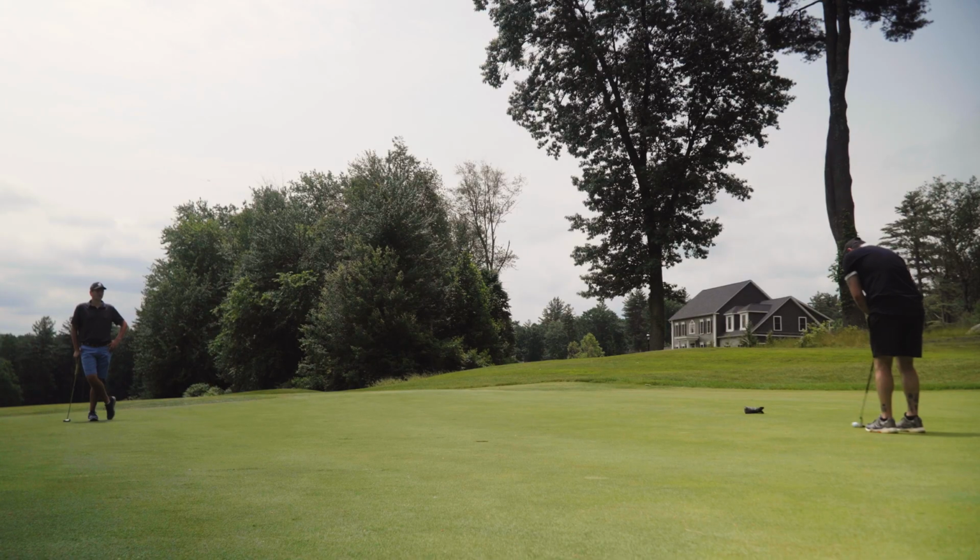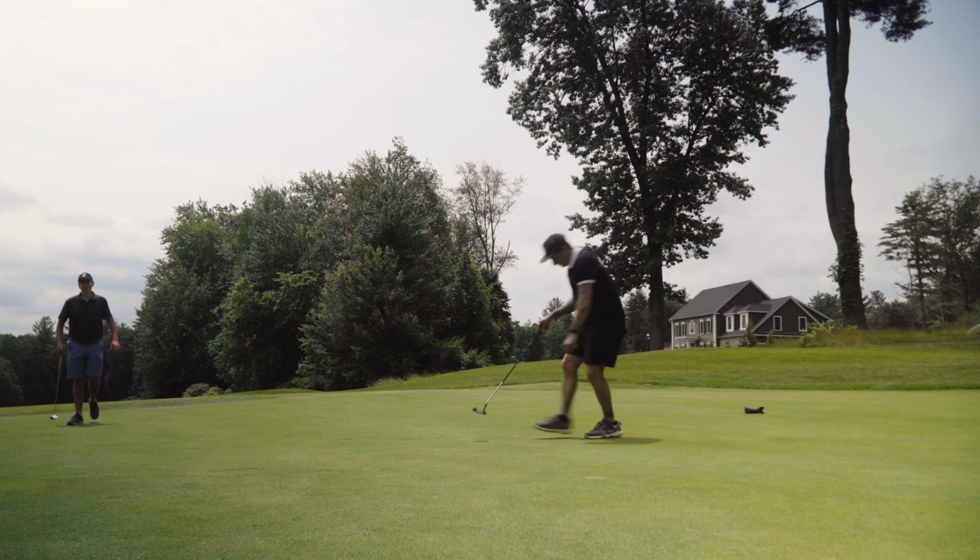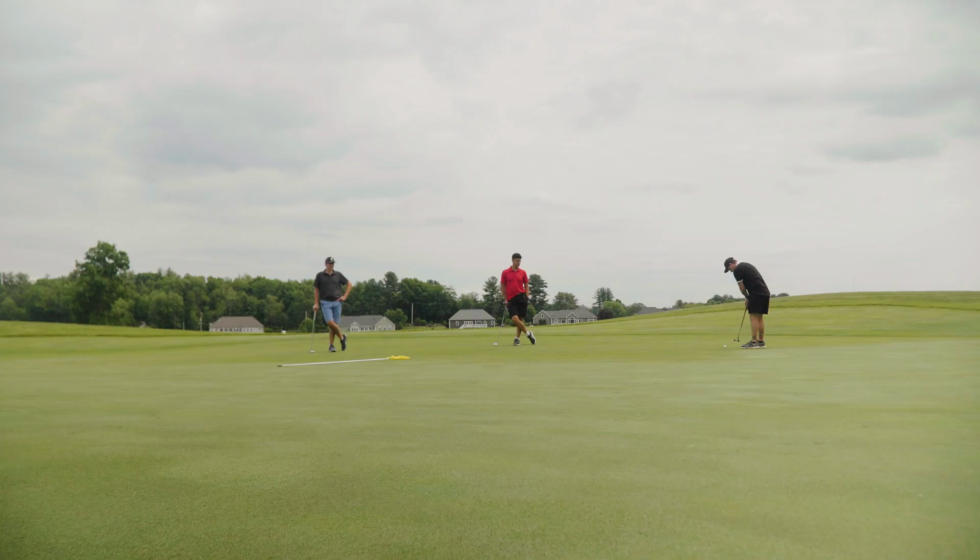I think the greens are sick. They were in phenomenal shape, and they were rolling really fast, and you would have these putts that you didn't really think there was going to be much break, but they had some tough sliders in there, and subtle sliders that really made a big difference. And sometimes the ball would just keep sliding past the hole, and you wouldn't have the greatest comebacker.